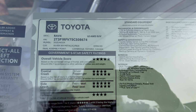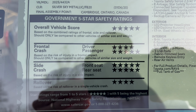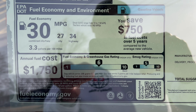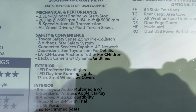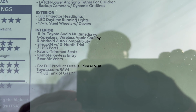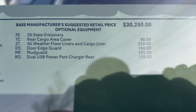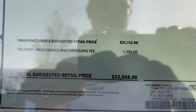Window sticker, here we go. 25 RAV4 LE all-wheel drive Silver Sky, made in Canada, government safety ratings, fuel economy estimates, standard equipment, Toyota Safety Sense 2.5 in here. Options. Total vehicle MSRP, $32,508. Take this baby out for a spin.